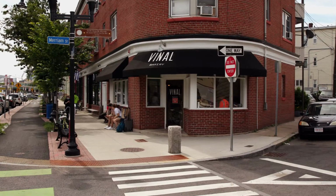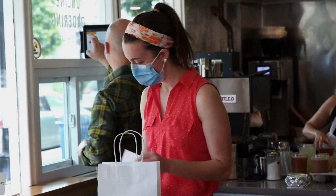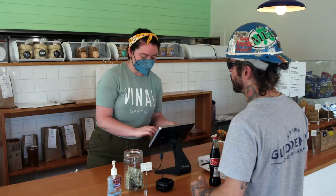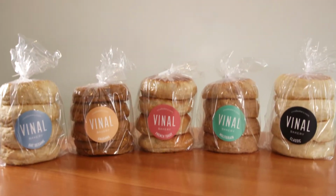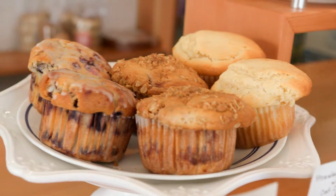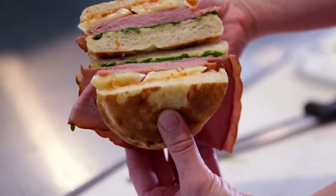Set in this corner spot in Somerville, Vinal Bakery is the brainchild of Sarah Murphy, who along with her husband John Olszewski created the kind of spot you'd want to have in your own neighborhood. Vinal Bakery is a New England-inspired bakery. We specialize in homemade English muffins in 6 flavors. We have kind of rustic New England-style pastries, we've got coffee, and we've got really great breakfast sandwiches.